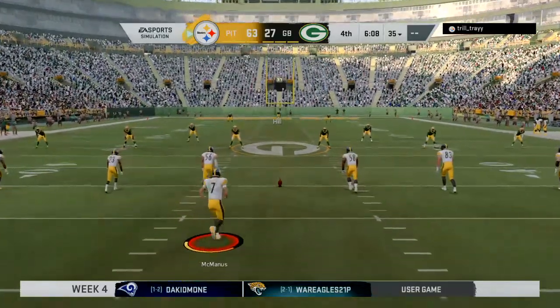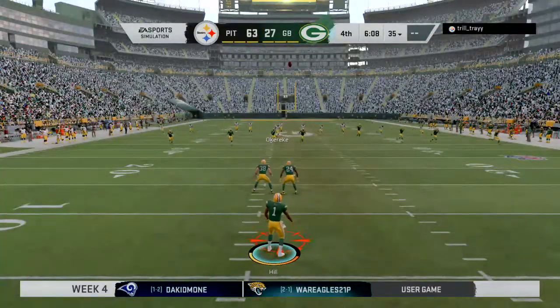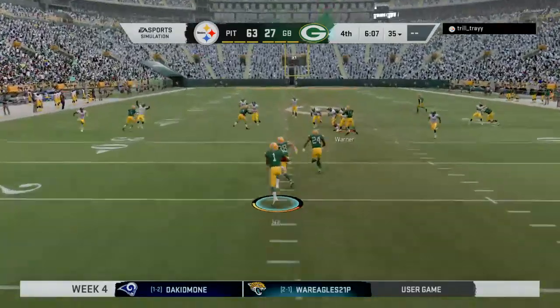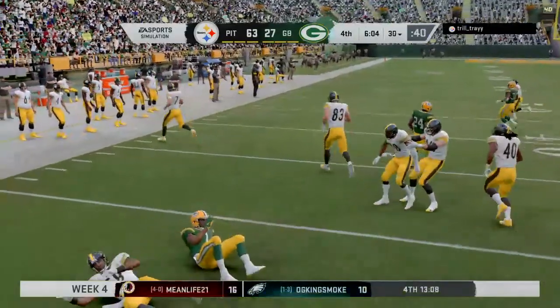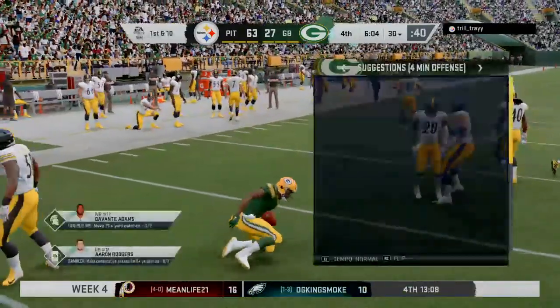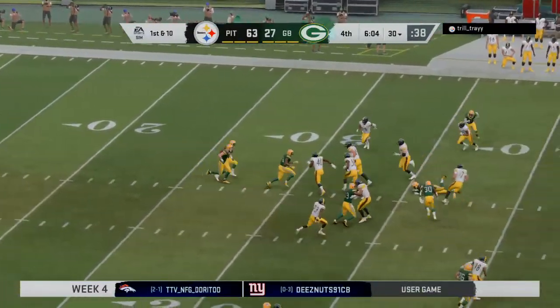After the touchdown, here's McManus now to kick it away. This one taken just inside the 10. And a nice return sets him up pretty good here at the 30-yard line. At their own 30-yard line.